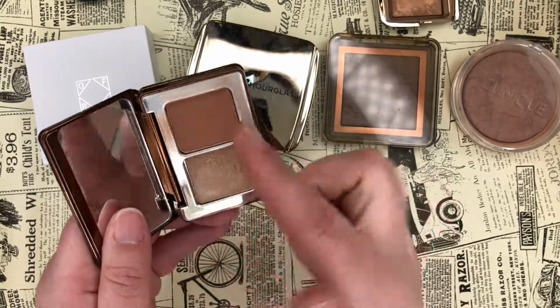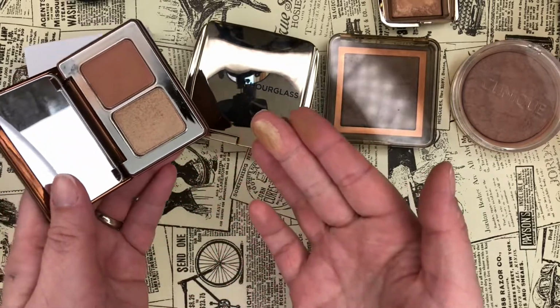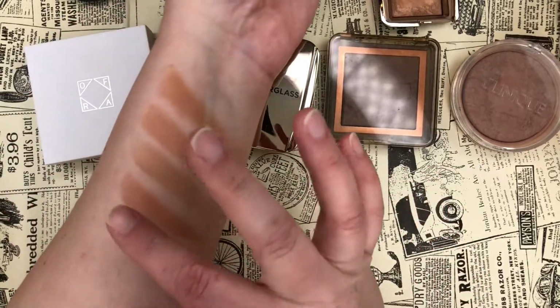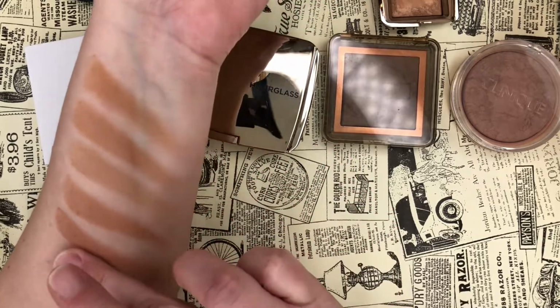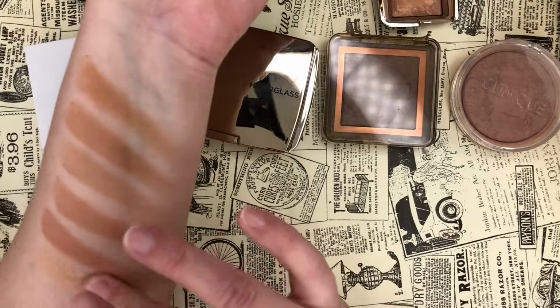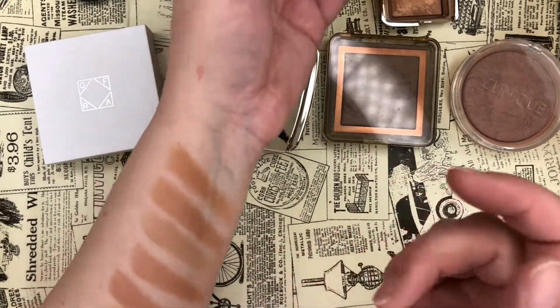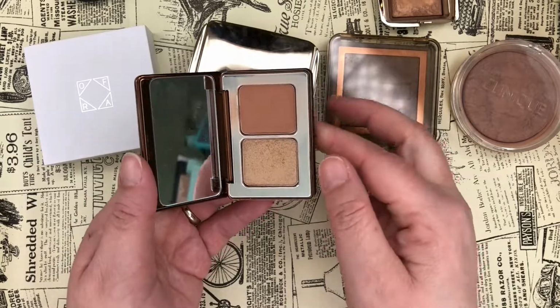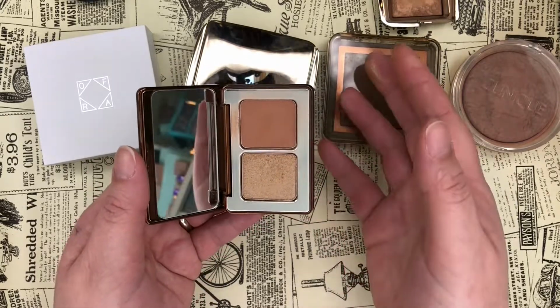It's a nice rosy red based bronzer, but the highlighter in here is just way too dark for me at any time of the year. And so last year I had talked about just panning the bronzer and letting go of it after that. So again, that might be an option for this year. So I'm going to go ahead and keep it, think about it.